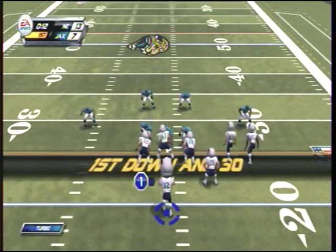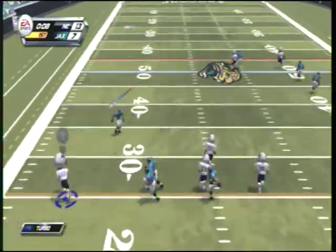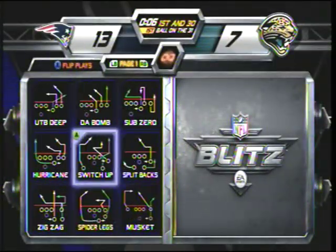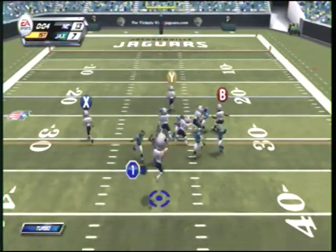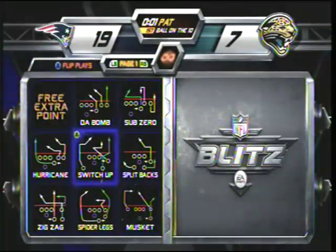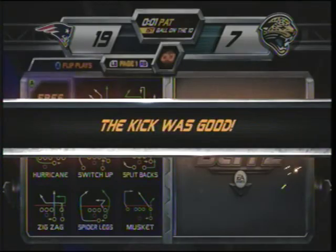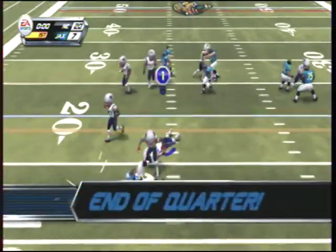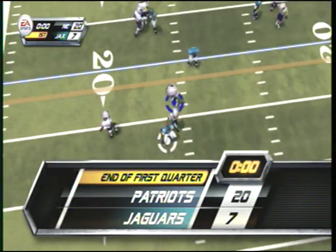First down. Bombs away. First down. Finds his man. Jump around. Touchdown. With that, the score is 20-7. They'll make the tackle around the 18. After one quarter, the score is 20-7.